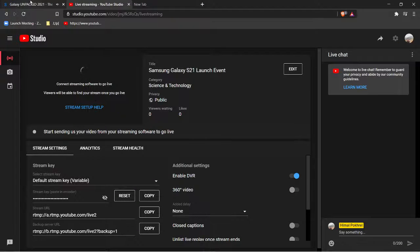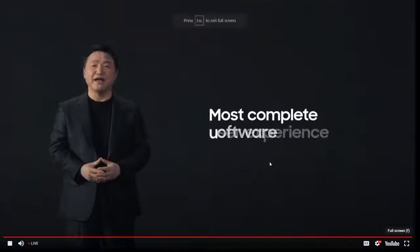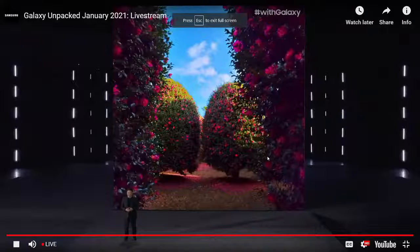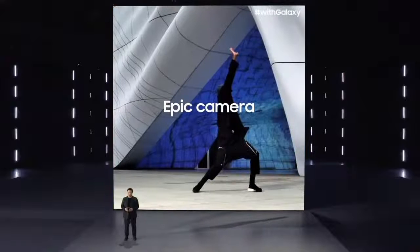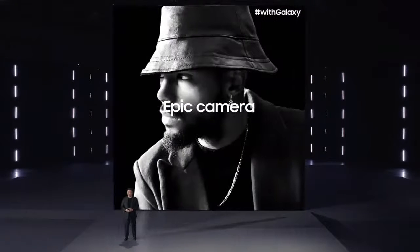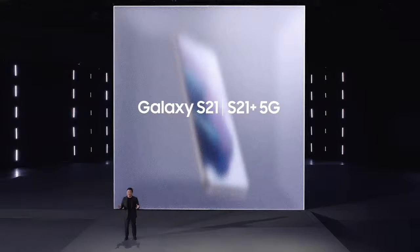The fastest chip ever for Galaxy, together with our most complete software and user experience. And an epic camera, far beyond anything we've made before. So good that it makes everyone look like a pro. Especially its video capabilities, where you have the power of cinema in the palm of your hands. I'm incredibly excited to introduce a smartphone that changes everything to make your everyday epic.